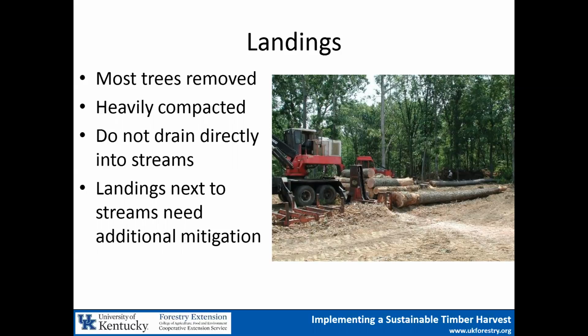It would cause more environmental damage to put it somewhere else. You're going to need some additional mitigation, and usually that's done by either building a small berm of logging debris, so you can pile up some slash around the edges to act as a natural buffer. You could potentially put in some mulch, use either some hay or straw or even some traditional bark mulch. You can also install a small amount of silt fences to catch some of the sediment.